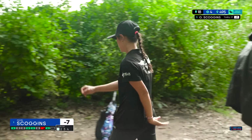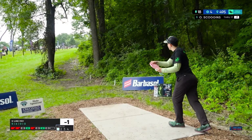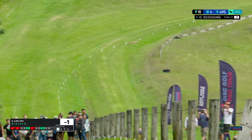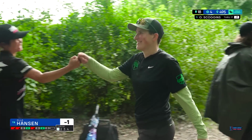Owen follows it up with a textbook sidearm. I think the sidearm's kind of tough. I don't know why. Just the hill. It's hard to flex and just get distance. And that tree is kind of in my head. Oh, I see what you're saying. Although Ella almost hits that tree on the backhand. Oh, is that off the stake? Yeah, it was off that log, I think.